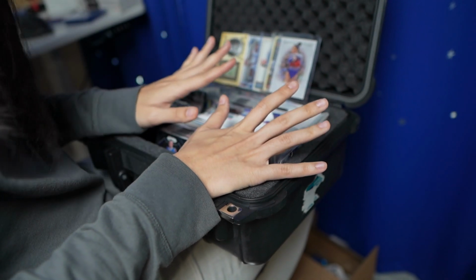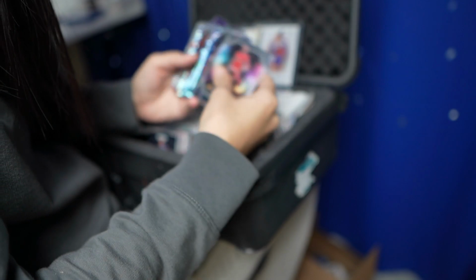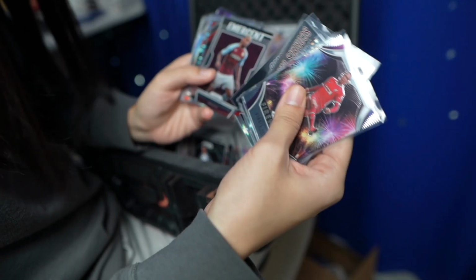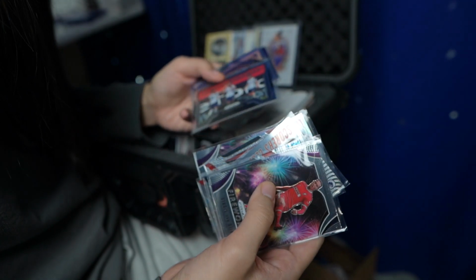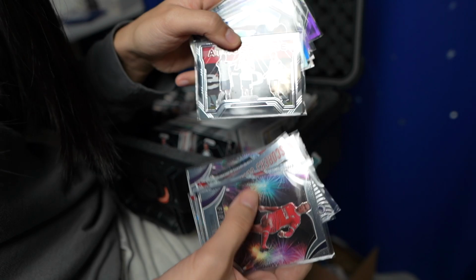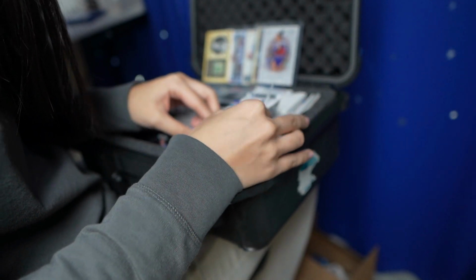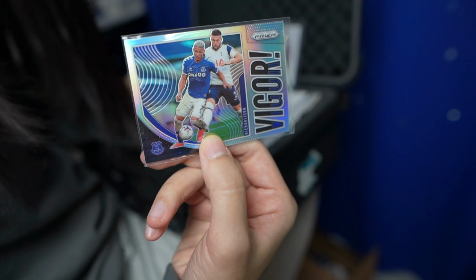Do you guys have piles like this? This is absurd, you know what I mean? Do not even know that these exist. Soccer Club. Salah. We got Luis. We got the Hotspurs. Missing the best player though. Okay. Soccer. Oh, he was good during World Cup.